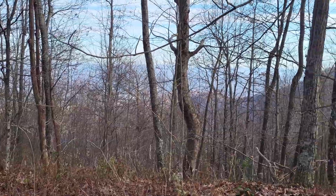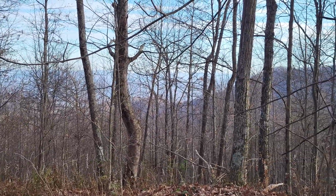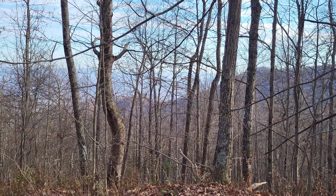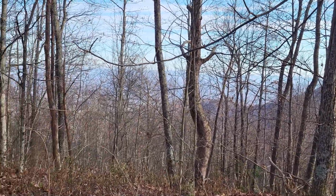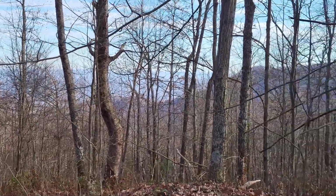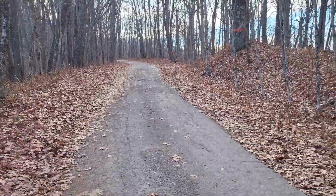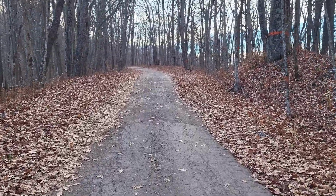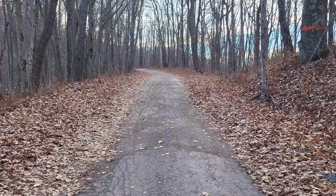You can see a little bit up here. We're here in early November and the trees are already bare, so there's no view up there. There's a viewpoint down below, which I'll show you in the video. But basically we're just walking up this path here. You can drive up here, but we wanted to do the hike. We always pick hiking over driving.